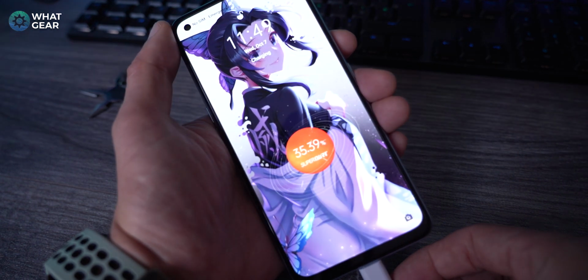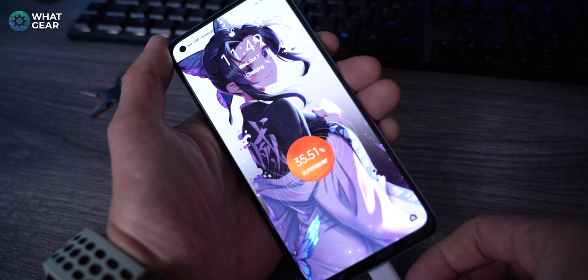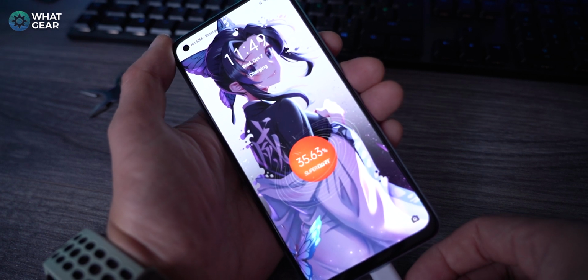Remember that iPhone charger I was talking about earlier? 18 watts. This one is 65 watts. That is insane. So again, that's a better than flagship level spec there, and there are more flagship features. So there's an in-screen fingerprint reader. It's an optical fingerprint reader and it's very fast.